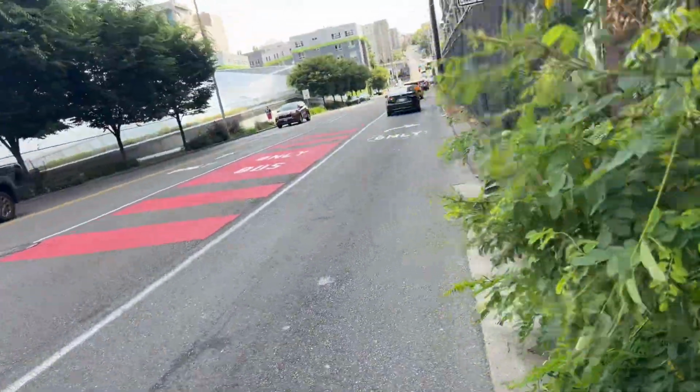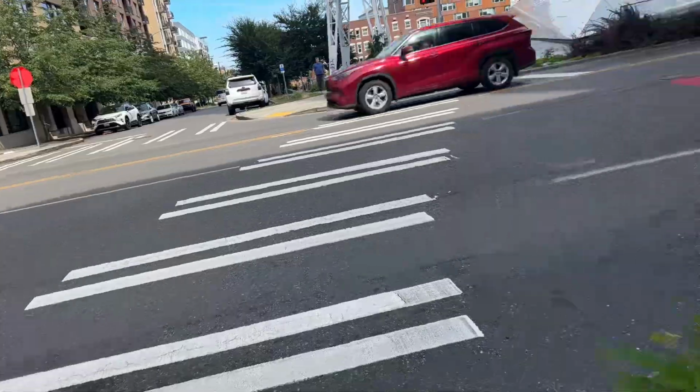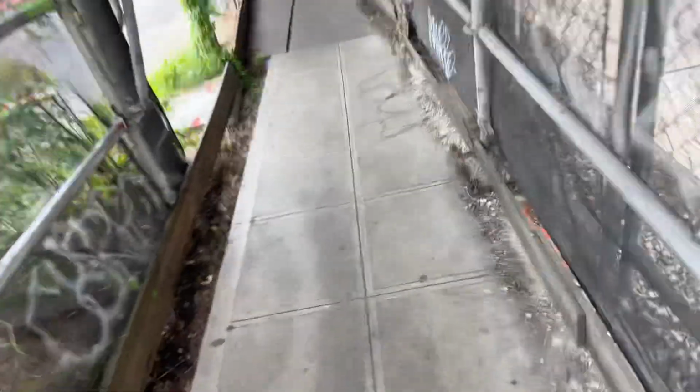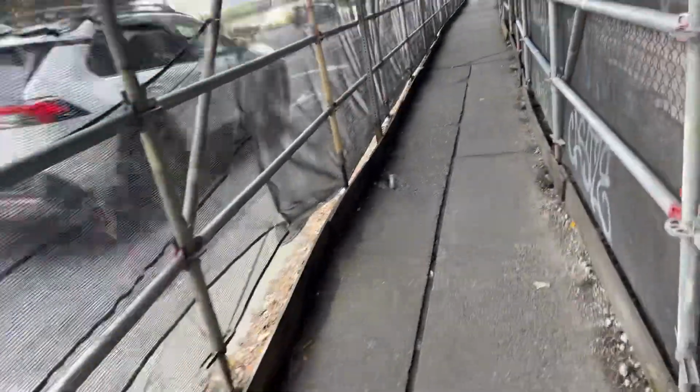As you can see down there, all that curb is going to get removed and replaced. Okay, light pole I think stays. All of this though, this will get removed and replaced according to the drawings.